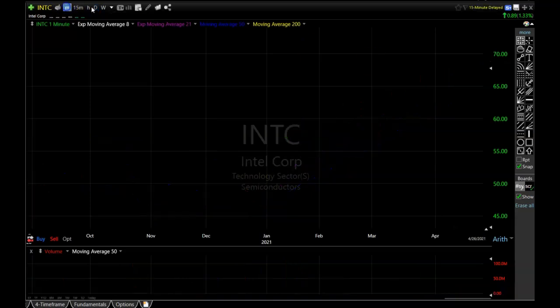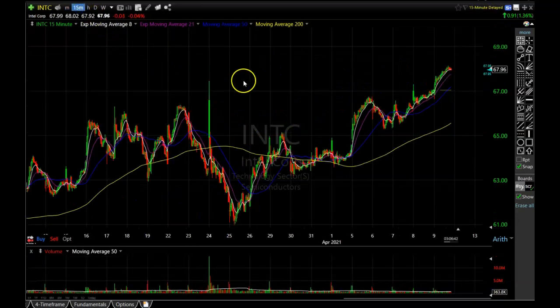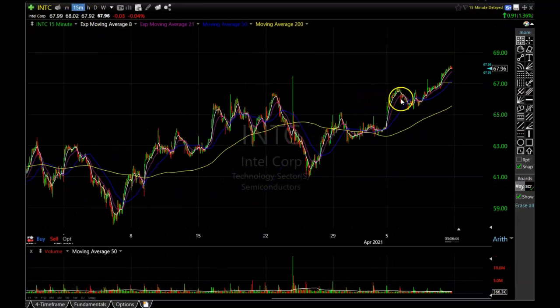And actually, if we go to the minute chart, we can see this is what happened. Had a little bit of a pullback, but then had this screaming move up, and that's when I exited. I expected more of a pullback, but it's just slowly been drifting up, and those options have been going up ever since. But if we go to the 15-minute chart on this, this is all I was looking at.